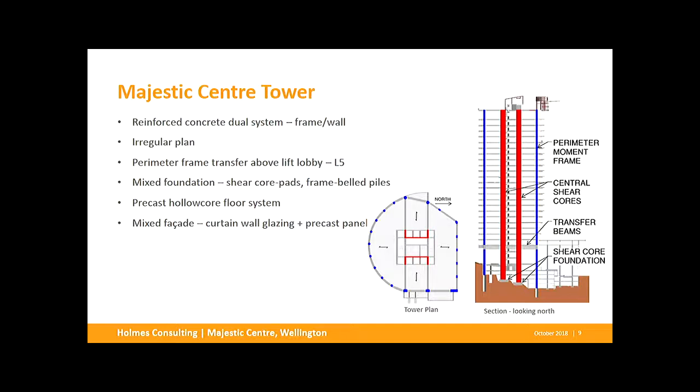The perimeter frame transfers out above the lobby level. So we talk about the level 5 transfer beam, which is this element through here. And so every second perimeter column transfers out at this level, and we'll get into that a bit further down the track. So that transfer structure created a few issues.